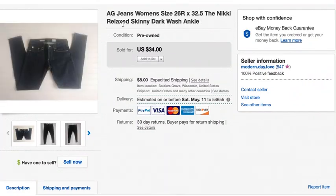So this pair was one size lower, a 26, and these were a dark wash, and they took 5 days to sell. I also paid $5.59 for those, sold them for the same price, $34. If you find AG jeans in men's, almost all of those have a good sell-through rate, but in women's you do want to be a little bit pickier.